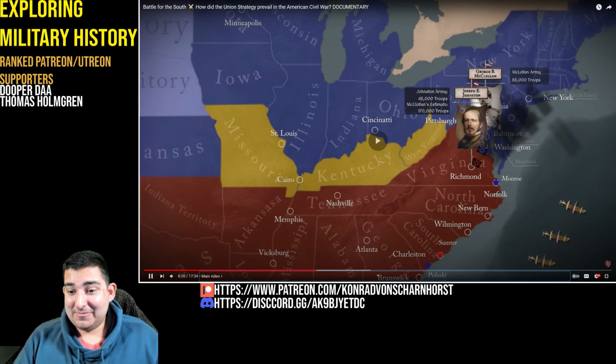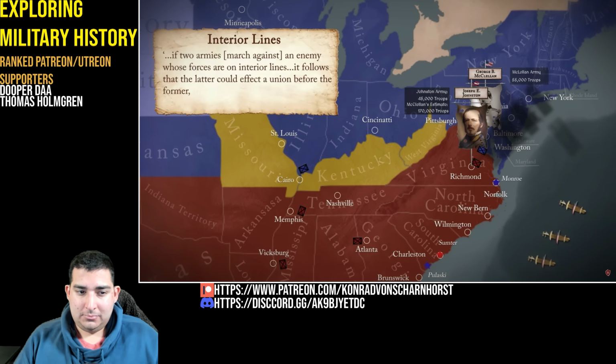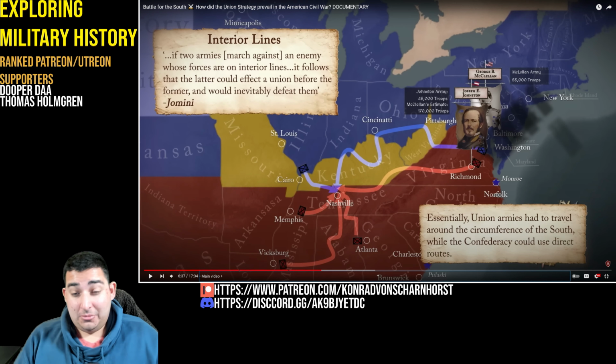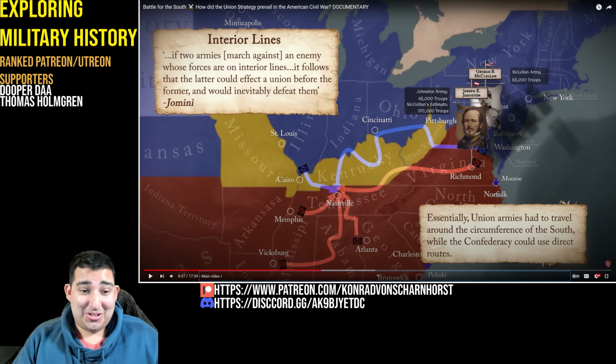That's on him. Secondly, McClellan saw that the South occupied the strategic interior lines and therefore could theoretically concentrate more troops faster than the Union could. Theoretically, okay? If two armies march against each other, an enemy with interior lines could reach the latter before the former and inevitably defeat him. Essentially, Union armies had to travel around the circumference of the South while the Confederates used direct routes.